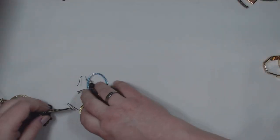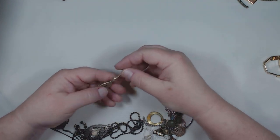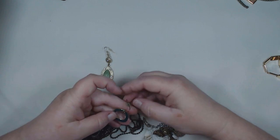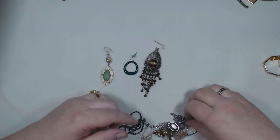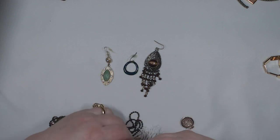All right. This is what was kind of in the middle. This is a beautiful earring. Enamel earring. Kind of a boho cat's eye earring. Well, this isn't an earring. This is a necklace. Well, let's take a look at that.